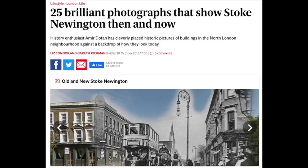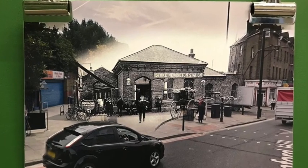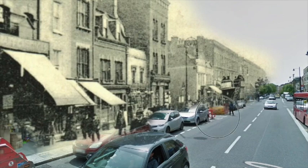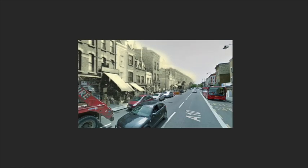Some of you have seen my photo mashups that I did, which is kind of blending old photos with the new ones. I think the exhibition is still in the library, and it was really nice. It was a great little experiment. But then a few weeks ago, I had the idea of doing it, but with moving images.